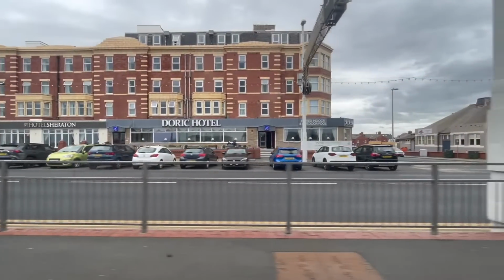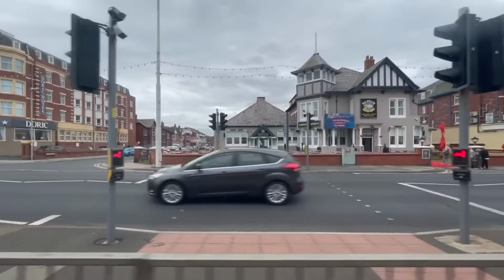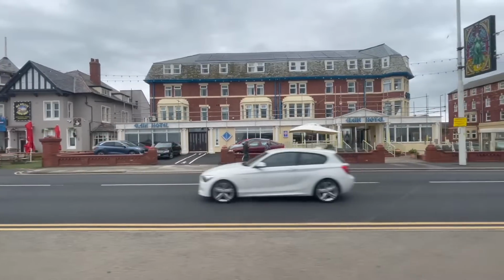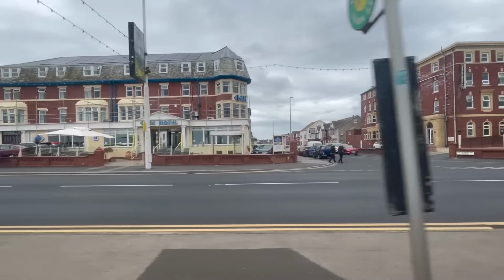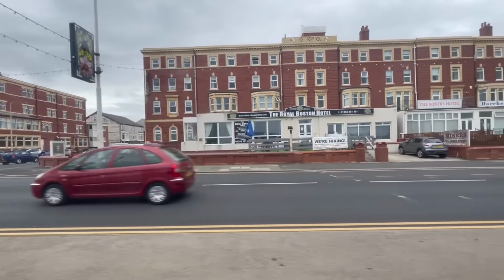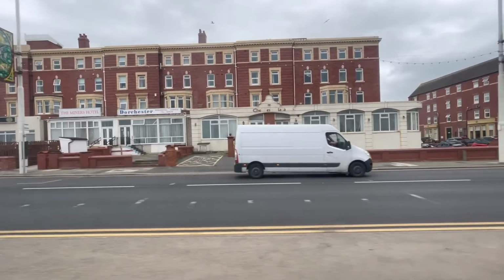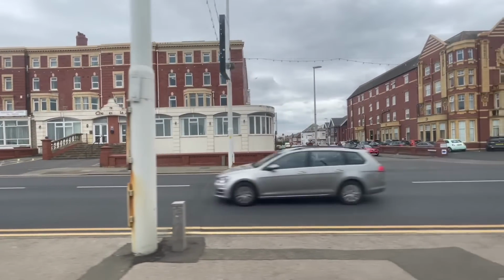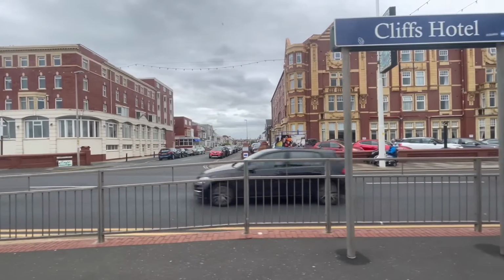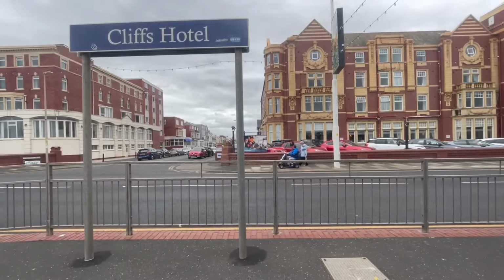And now we're just going past Uncle Tom's Cabin, which is now Mark Kelly's Showboat there. And next to that is the Elgin Hotel. Very popular with the older people, I think. Well, someone told me that they went in that hotel and they said it was full of old people. That was her words, not mine. There's a hotel there called the Miners Hotel. That one looks empty. Checkers Plaza, is it? Hotel. This is now the Cliffs Hotel. It's one of the biggest and grandest hotels on Blackpool Promenade, the Cliffs.